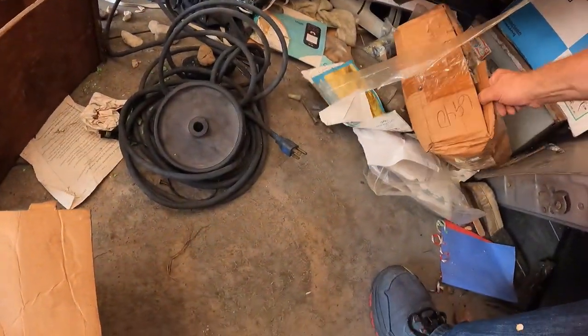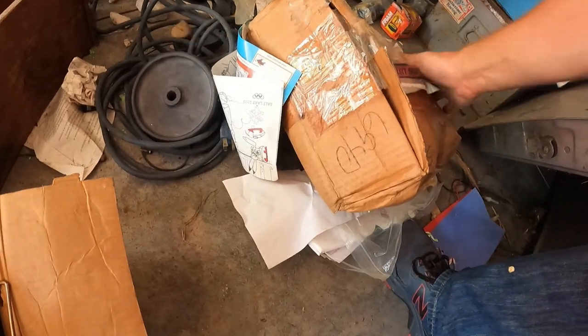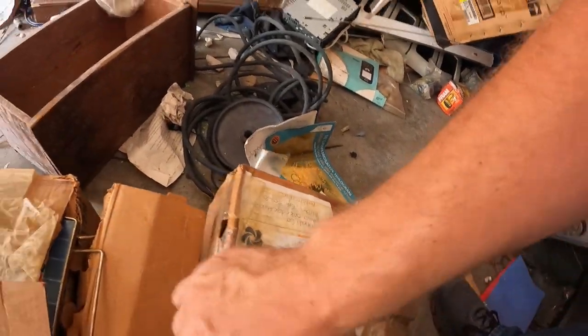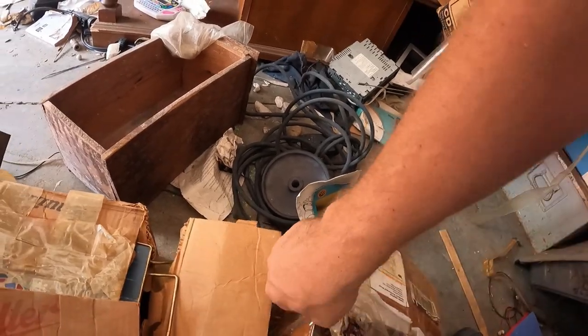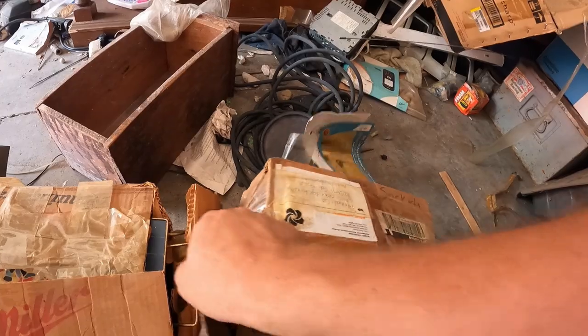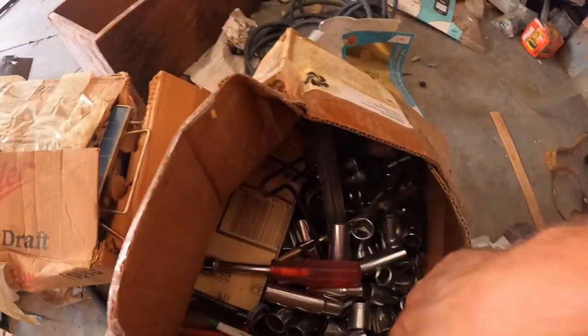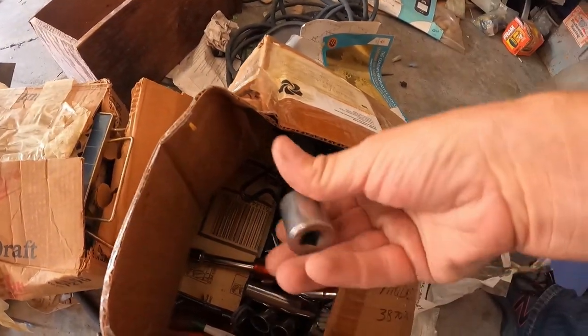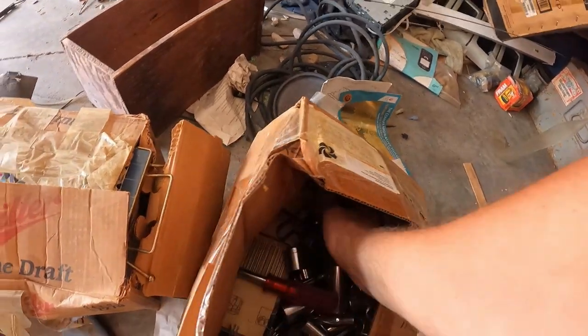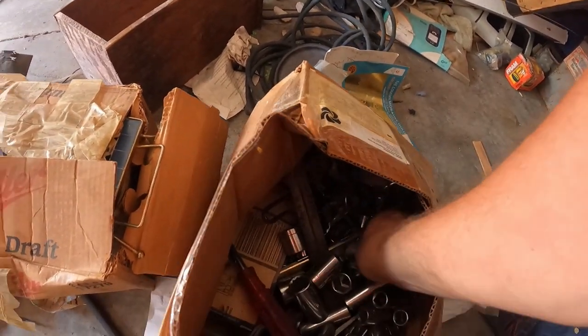This is china. This is heavy, whatever this is. Oh, sockets. Is that actually sockets? Holy crap. It's a whole box full of sockets. Craftsman. It's a bunch of sockets.